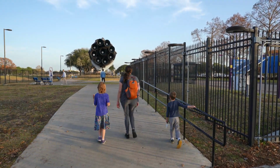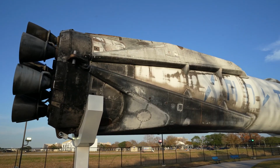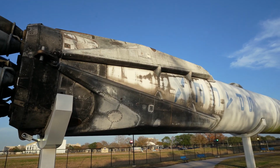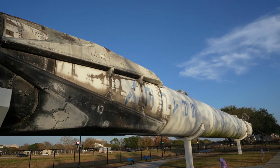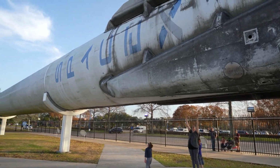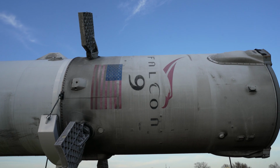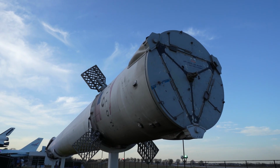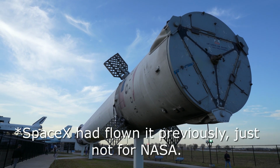Just past the space shuttle is a Falcon 9 rocket from SpaceX. Though it's smaller than some of the other things we'd seen today, how can you not love a rocket that lands itself? We had been following and watching a lot of the SpaceX rocket launches with the kids, so this was especially fascinating for our kids and really brought it to life for them. This particular rocket is now a museum piece because it marks the first rocket ever to be reflown by NASA.